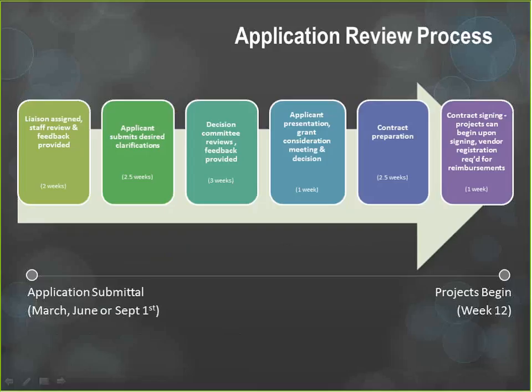Once you've submitted your application, you will be assigned a staff liaison who will work with you to finalize your application. Your staff liaison will review your application and reach out to clarify any outstanding questions. After the staff review, our board members will review the application and pose any questions. This provides you the chance to respond to application questions before the final review.